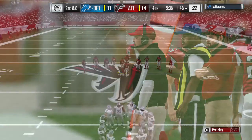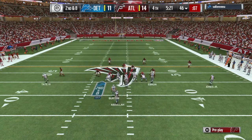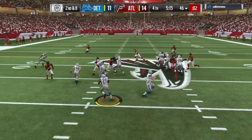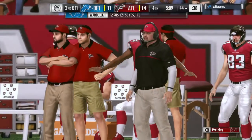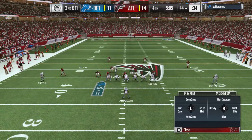So many things have to come together just right for a screen pass to break for big yardage. The blocking, the timing of the pass to the runner, everything has to fit together just right. But on that play, the defense was able to disrupt things and hold it to a short game. And he got blown up, losing yardage on the play back at the 44. He lost 2 there, and it's 3rd down.